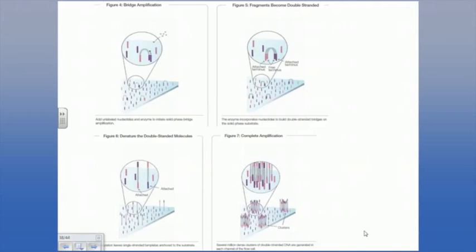And much of the technology improvement that's happened with the Illumina sequencing has been an improvement in both the chemistry and the optics in analyzing the fluorescent signals from these clusters, so that you can separate out signals from clusters that are very close to each other. So you can pack more single DNA molecules onto a single slide and better discriminate between individual clusters.